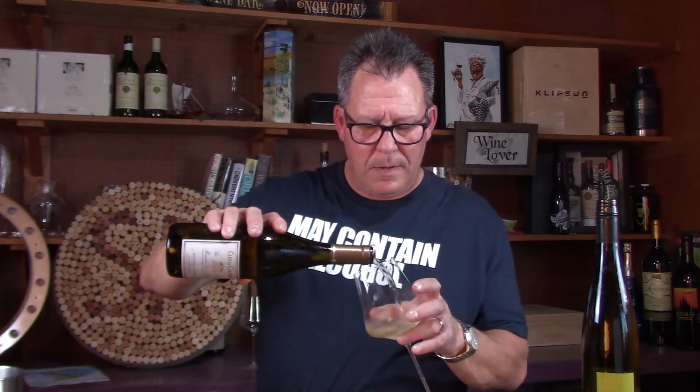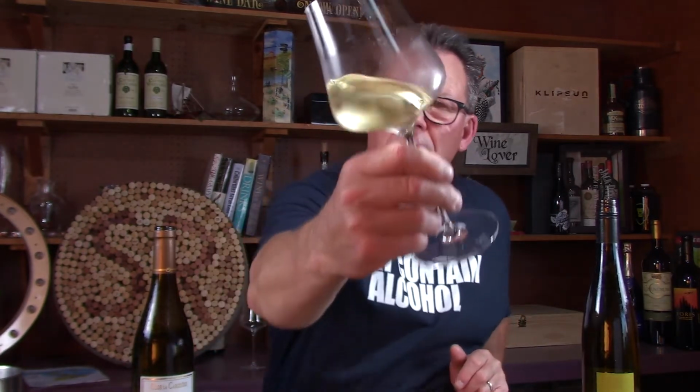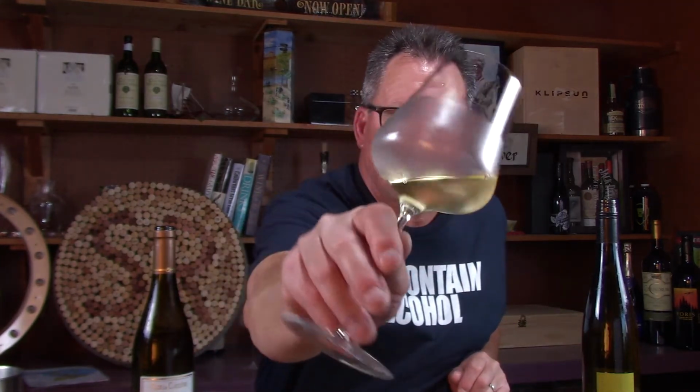Also, I think that Muscadet, depending on which one you get, is very good with fowl, game hen, chicken, that sort of thing. And great salad wine, but definitely good with shellfish. Let's see what we get on those. First of all, the color, okay, quite golden on this one, probably because of the age.